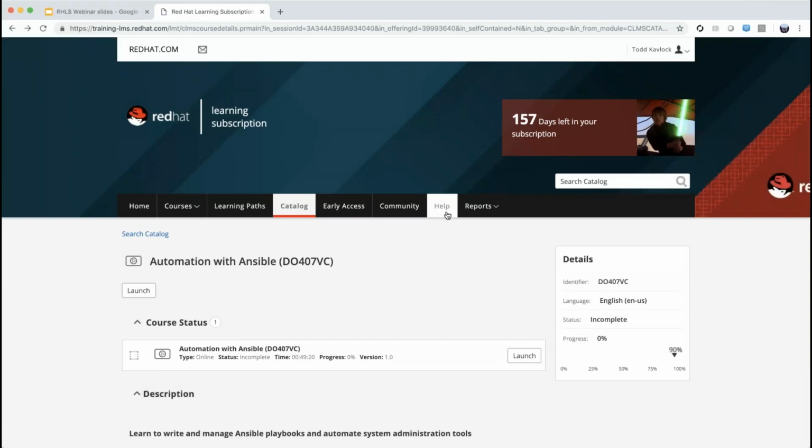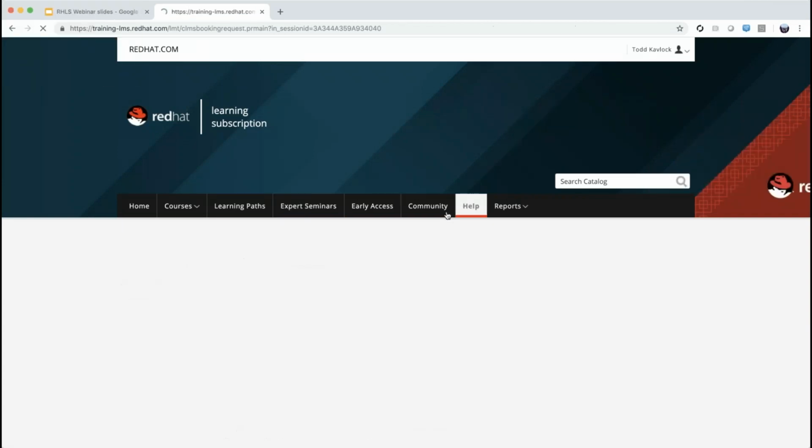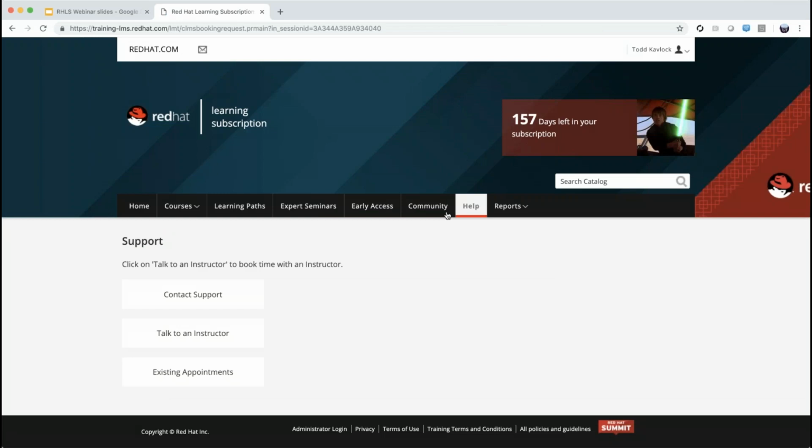A couple other things I want to point out in the subscription, and then we'll get to our questions. Within the help tab, you have the ability to contact our support team. Our support organization that handles our standard customer issues also manages issues with the lab. Obviously, we'd like to say you'll never run into any issues in any of our Red Hat technologies, but we know that's just not the case.